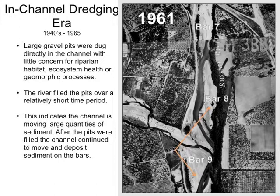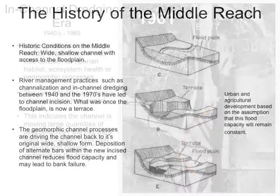Originally, the channel had been dredged 20 feet below low water, but in this picture, the bars are sticking up. After 1965, most of the gravel removal was done by bar skimming above low water. This helped to maintain flood capacity by reducing vegetation and keeping the bars low.